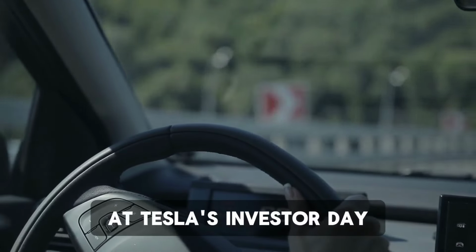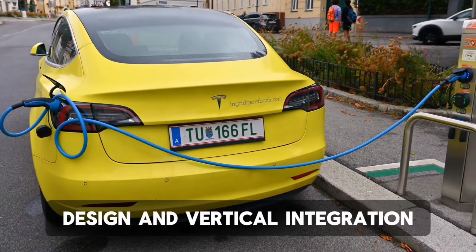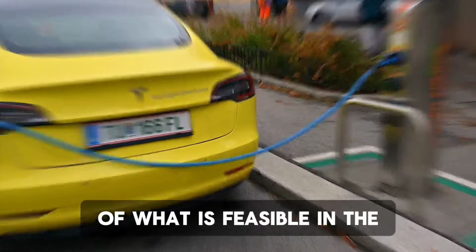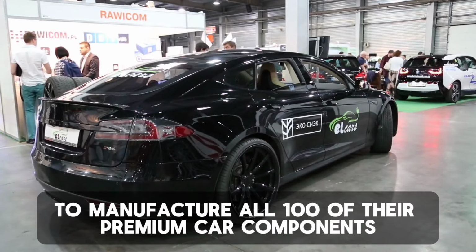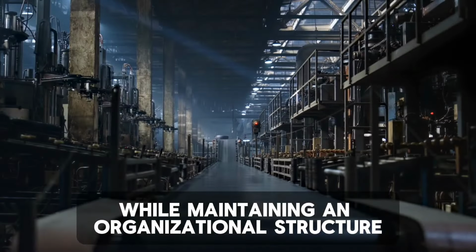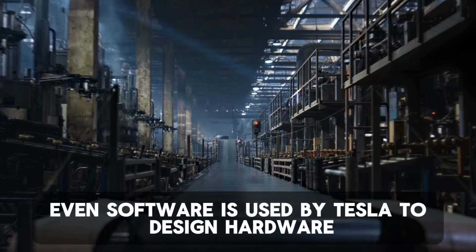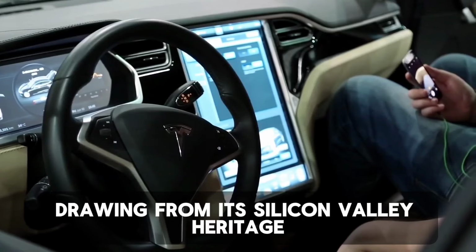At Tesla's Investor Day, the company demonstrated how its dedication to software design and vertical integration has allowed them to push the envelope of what is feasible in the electric vehicle business. Colin Campbell underlined their capacity to manufacture all 100 of their premium car components internally, all while maintaining an organizational structure that encourages involvement and communication from all parties involved. Even software is used by Tesla to design hardware, drawing from its Silicon Valley heritage.